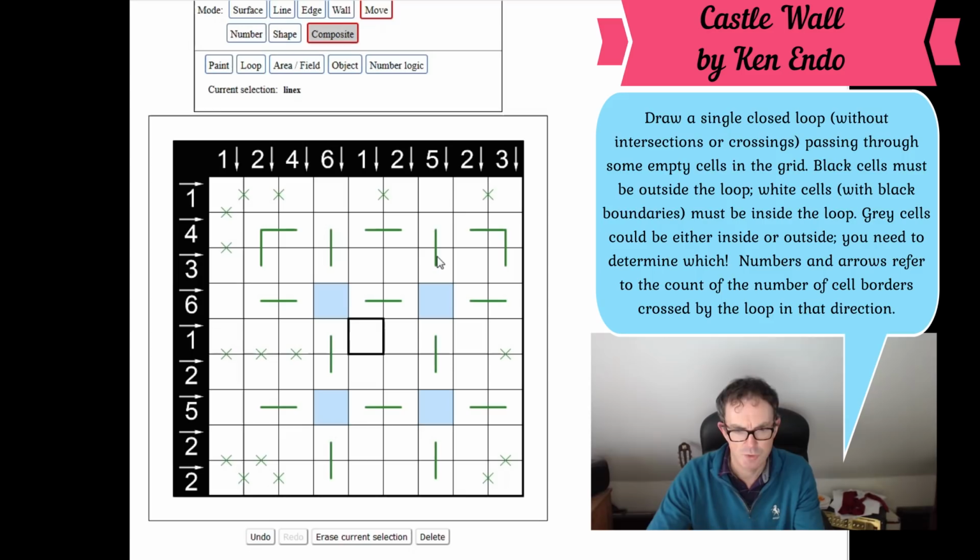Perhaps the best thing to do now is to look at the big six clue and to ask what happens if the six clue doesn't reach the top of the grid. If this doesn't come up, what has to happen? You can see we've got three line segments now, and we need three more. Well, if we're ruling out this one as a possibility, either this will have to connect directly downwards like that, that's one possibility, or this will have to connect directly downwards. One of those things must be true.